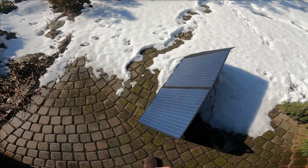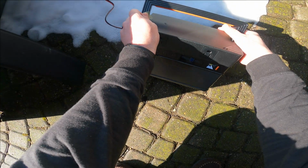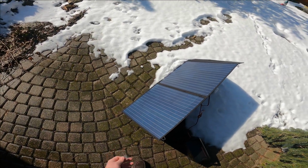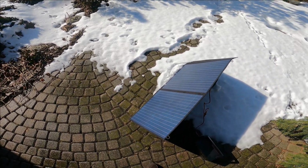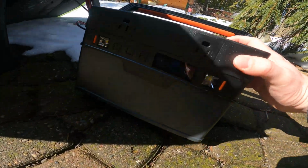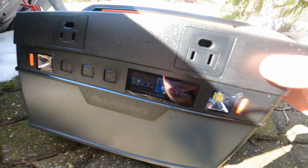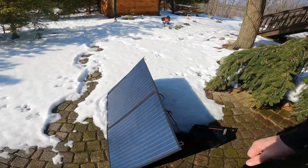And this is Michigan winter, so not the strongest sun from an angle standpoint, but now it's 61 watts. This is claimed as a 100 watt solar panel. That'd be maximum, of course, but it looks like it's putting in about 60 watts right now for me here in March in Michigan. All right, so now it's been running just for a couple seconds. Now I'm showing 99 to 100 watts of input. So it is fully maxing out at the 100 watt claimed, even in Michigan in March.